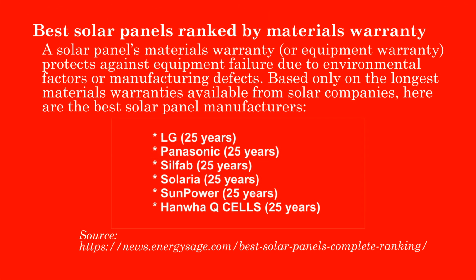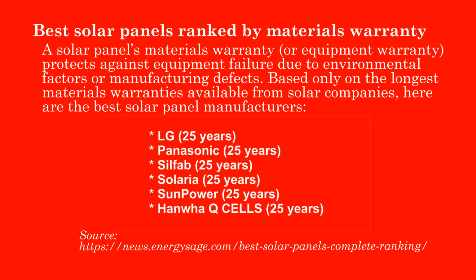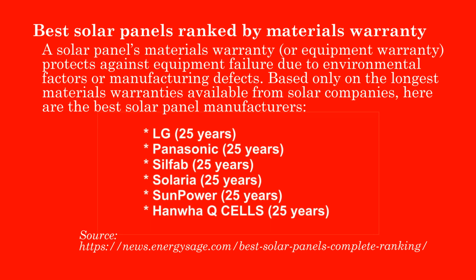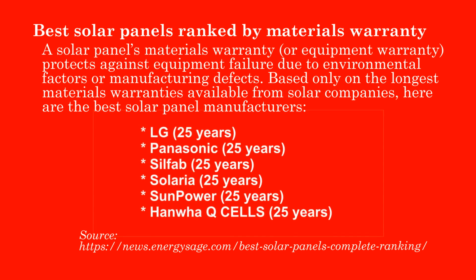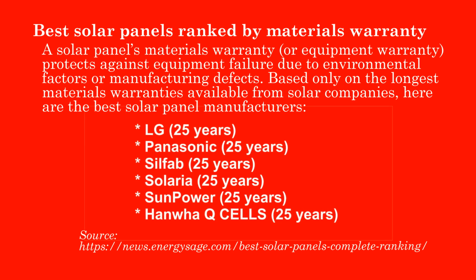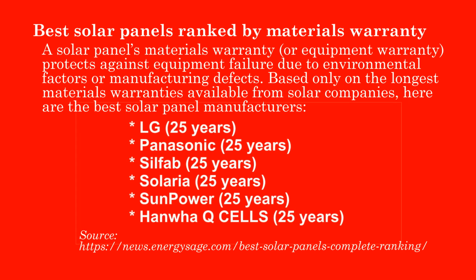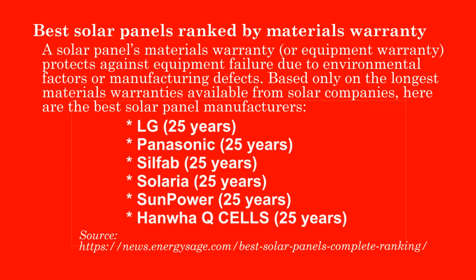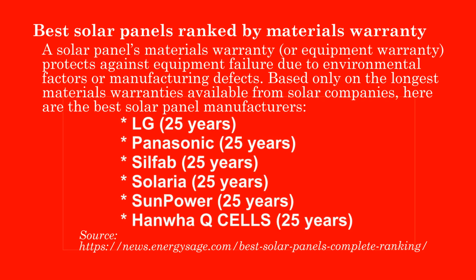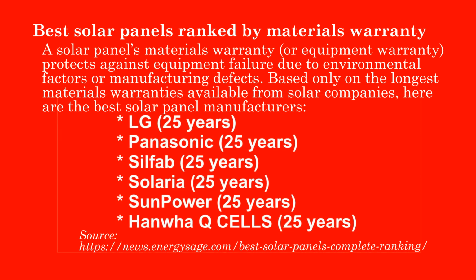Best solar panels ranked by materials warranty. A solar panel's materials warranty, or equipment warranty, protects against equipment failure due to environmental factors or manufacturing defects. Based only on the longest materials warranties available from solar companies, here are the best solar panel manufacturers. As shown above, all 6 of the top solar panel manufacturers ranked by materials warranty offer the same length of warranty, setting this tier of companies apart. For reference, the industry standard for panel materials warranties is 10 years.